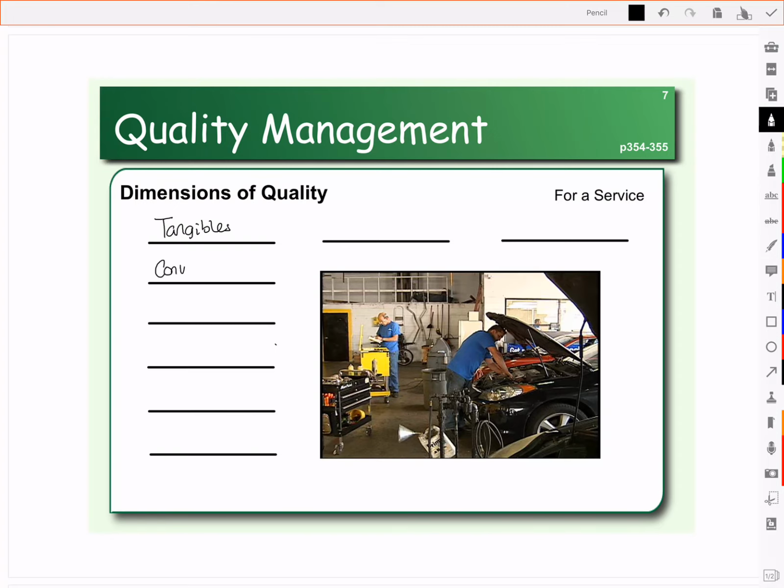Then we have to consider convenience. So here we're looking at availability. We're looking at accessibility. So are they open evenings and weekends when your car breaks down? Can you get to them? Can you find their location? So how convenient are they as a company? Can you get there when you need to? And can you get to their location?